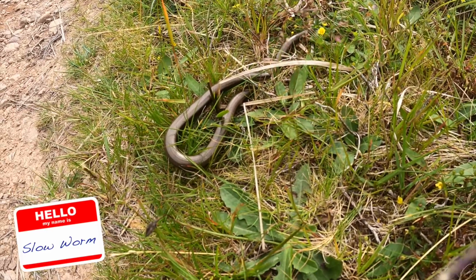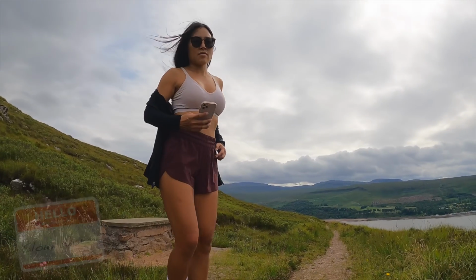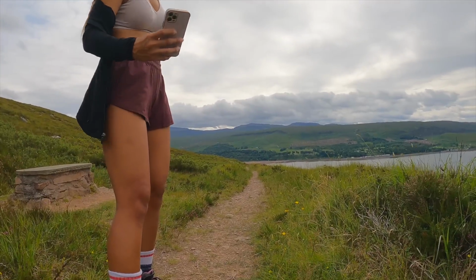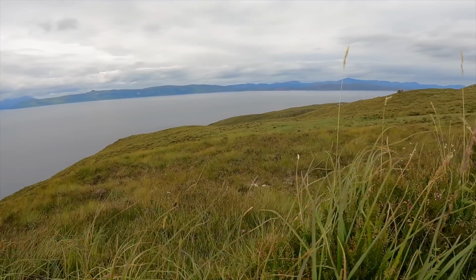Want to do the, are there any poisonous snakes in... Ooh, I don't want, no. Are there any poisonous snakes in Scotland? Ew, it looks like a big worm. I know, it's a really neat snake.